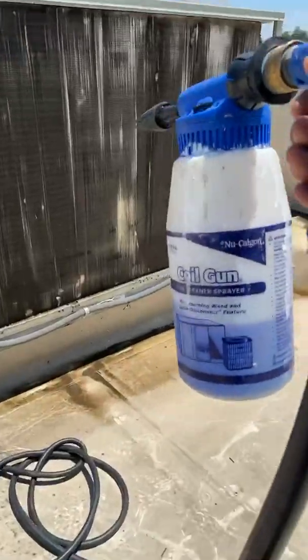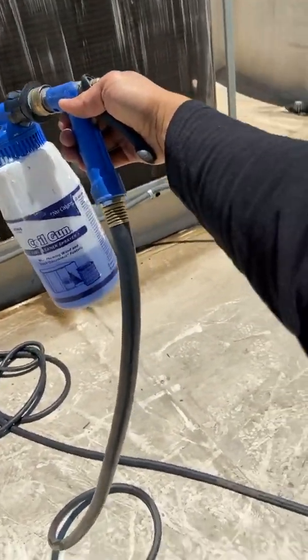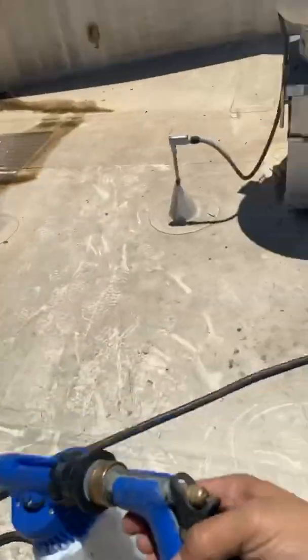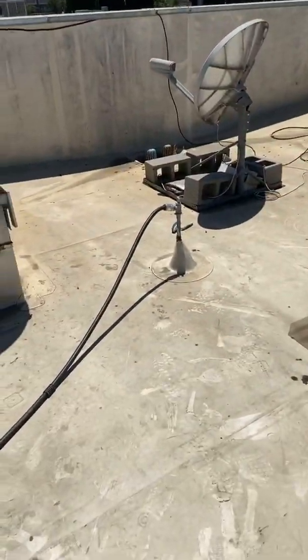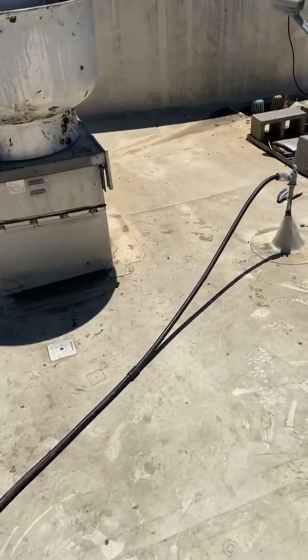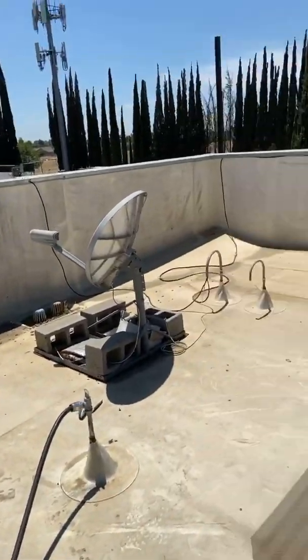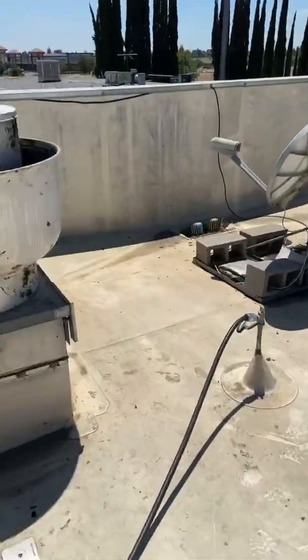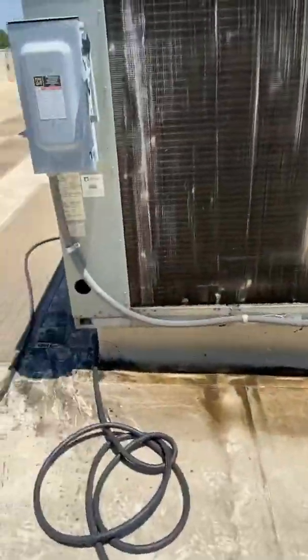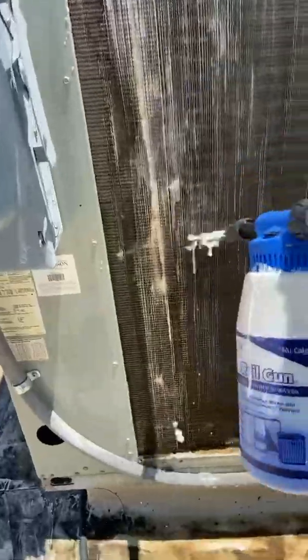But if not, this is my gun right here. Coil cleaning gun connected to the water hose. Not every store has this spigot for the water access. This kind of sucks for the other stores, because that means I gotta drop the hose on the side of the building. So just kind of want to soap up that thing, the coil cleaning.